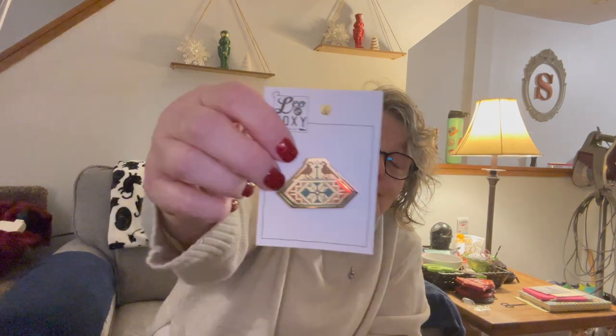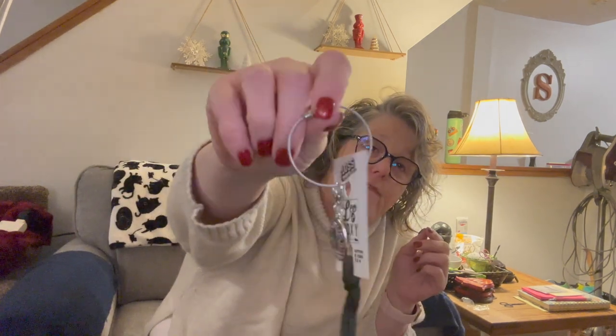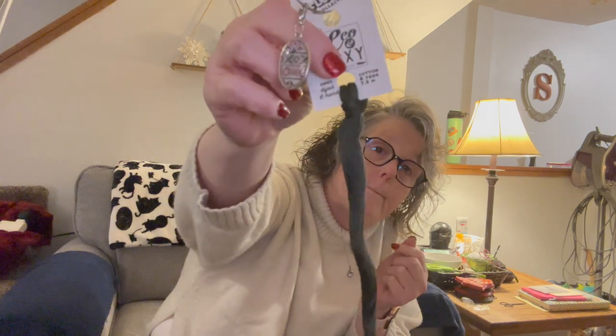Okay, so first things first. Oh, look at that needle minder. That is so pretty. It has the birds. Oh, I love it. So we got a needle minder. We have a ring to put all of our floss on, and some floss bling that has a cross-stitching pattern. I love it. And then our first color is Tannenbaum.